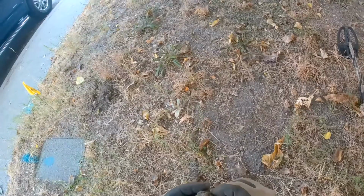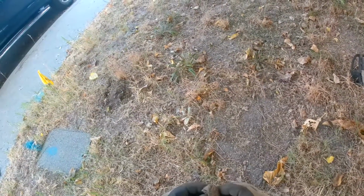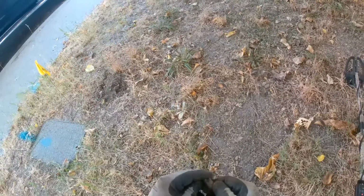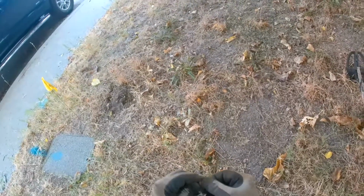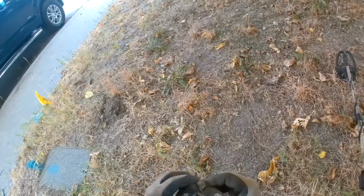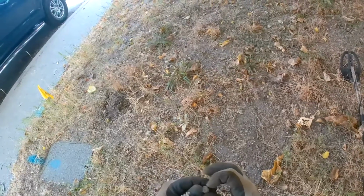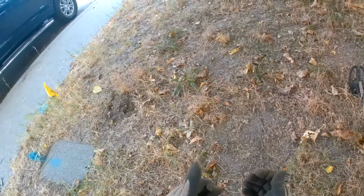Alright guys, just popped this one out, and it kind of makes you wonder what was going on back in 1909 in this front yard. Got an empty shell casing. I don't know how long it's been there, but it's kind of weird that you'd find something like that in a front yard of a house in a residential neighborhood. Alrighty guys, on to the next one.